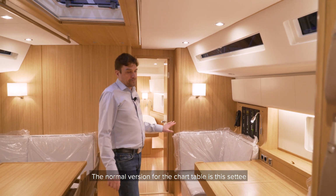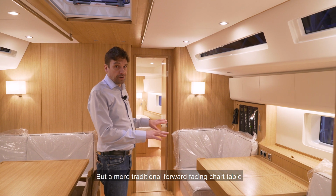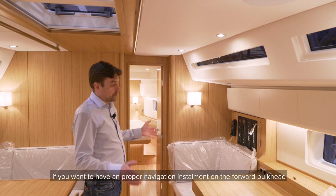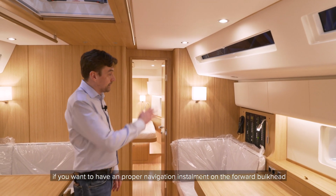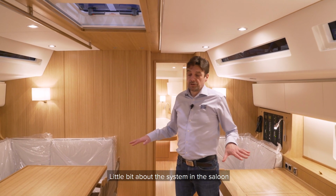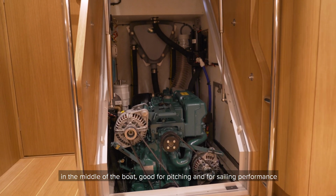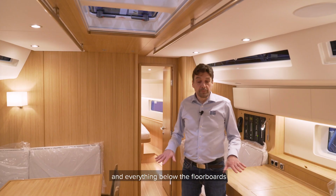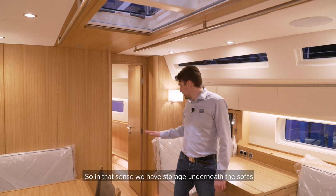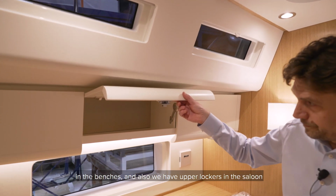The normal version for the chart table is this settee with the two seats and the table in the middle, but a more traditional forward-facing chart table is also an option for the boat. You want to have a proper navigation with instruments on the forward bulkhead. A little bit about the systems in the saloon. So all the tanks and the batteries, etc., are in the middle of the boat, good for pitching and sailing performance, and everything below the floorboards. So in that sense we have storage underneath the sofas and the benches, and we have the upper lockers also with storage in the saloon.